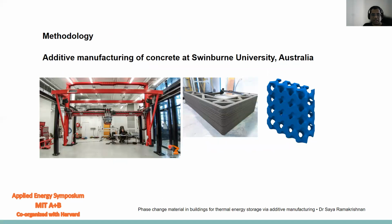So this is the additive manufacturing facility at Swinburne University in Australia. This 3D concrete printer, which is used for additive manufacturing of concrete, can construct up to a 6 meter by 3 meter room without any labor involvement. As long as we give a digital drawing of the building and concrete supply to this system, it automatically constructs the building without any preparation or any formwork.